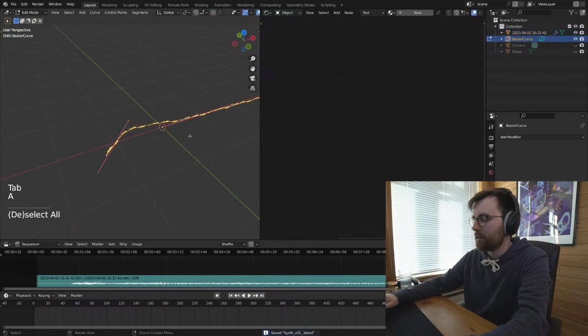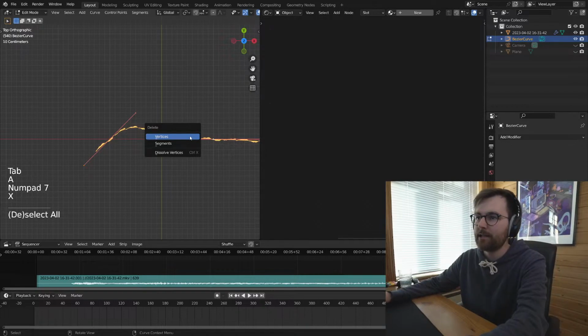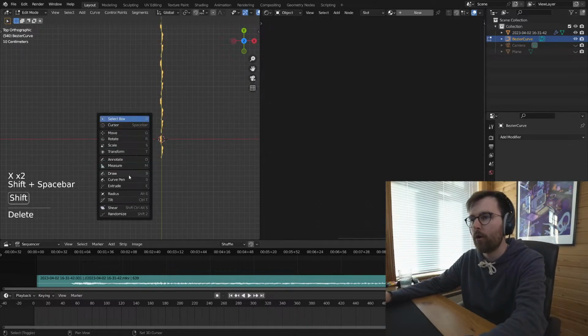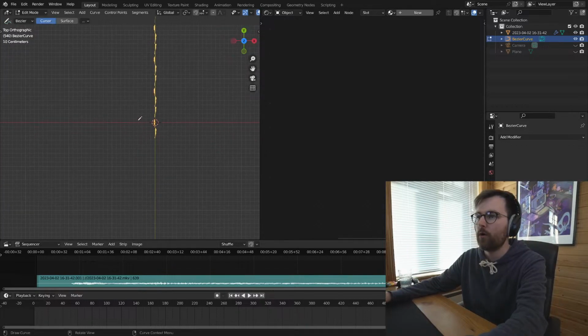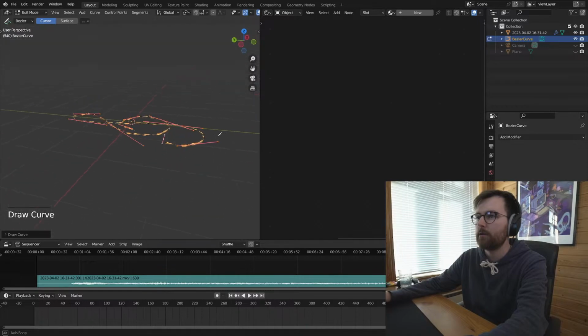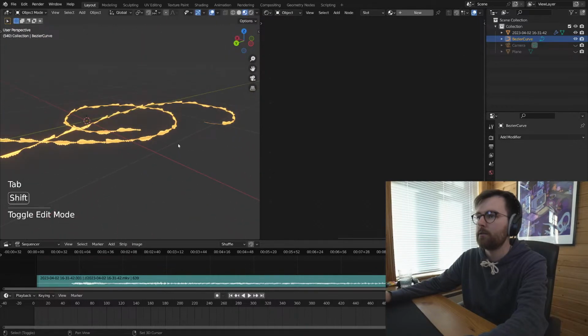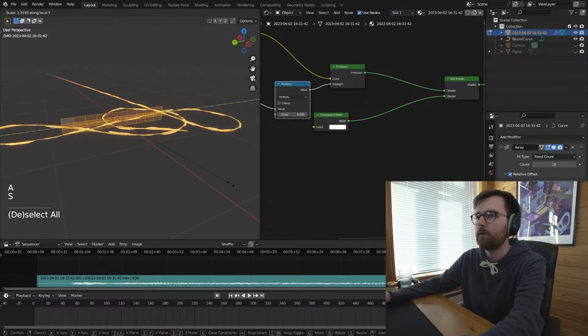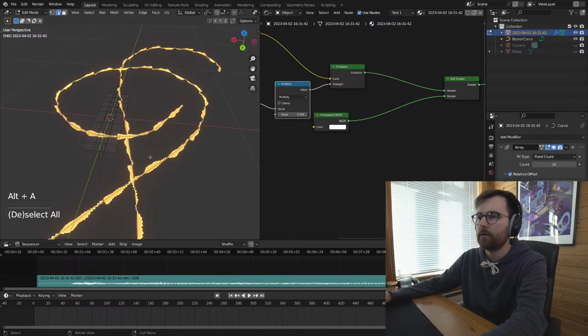So let's, oh my god, I'm really excited about this. Let's delete our curve, but in edit mode. So let's delete it. And now we can press Shift Space and draw. So now you can just draw. Oh my god, let's do this thing. Look at that.